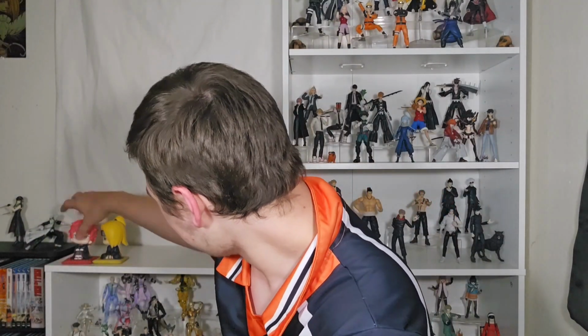Am I gonna keep collecting these? Honestly, I might just stop here. They are really, really cool, but man, they're expensive, and they don't really do much, but these are cool. I'm happy I picked them up. I genuinely do think they're very cool, but man, they are pricey. They are very, very pricey, but I don't know.